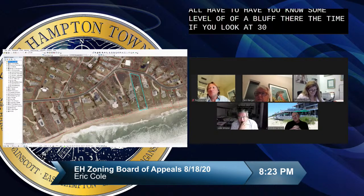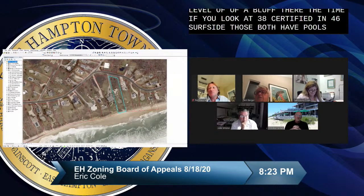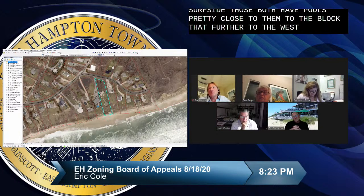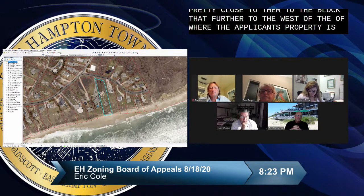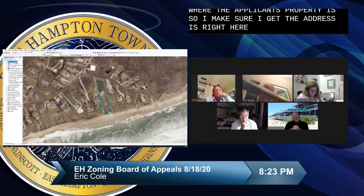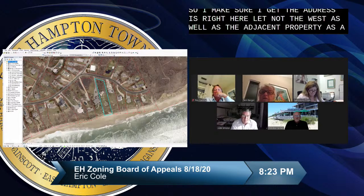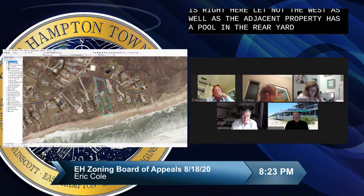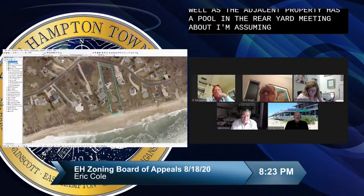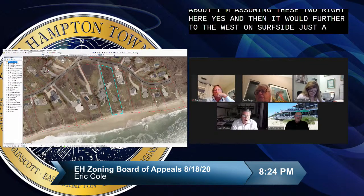So Tyler, if you look at 38 Surfside and 46 Surfside, those both have pools pretty close to the bluff, further to the west of where the applicant's property is. Just want to make sure I get the addresses right here. About nine to the west, as well as the adjacent property, has a pool in the rear yard. You're speaking about, I'm assuming, these two right here. Yes, and then further to the west on Surfside, specifically 38 and 46.